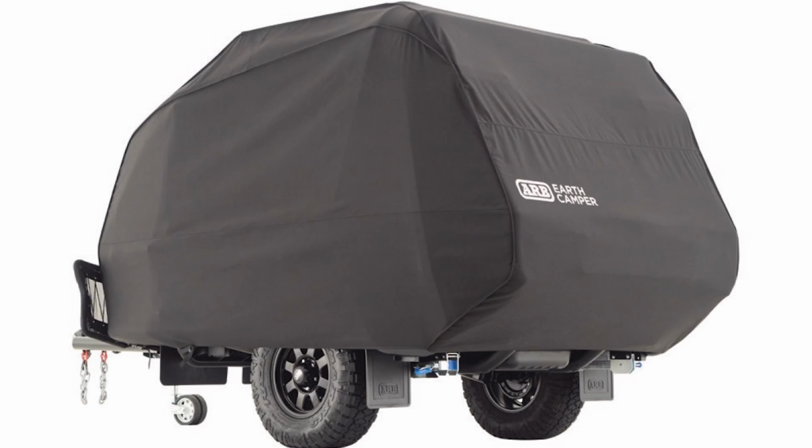Of course, it's branded with ARB Earth Camper. I think it's really nice. It's a really nice cover. It's tailored to suit. It's got a PU coating. It looks as though it's heavy duty. It's soft inside, so it's not going to mark anything.